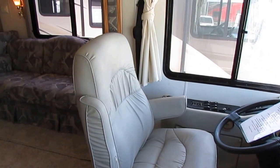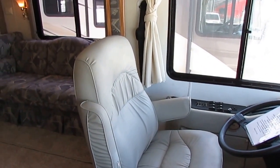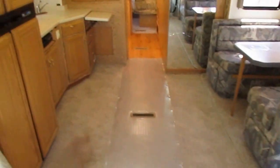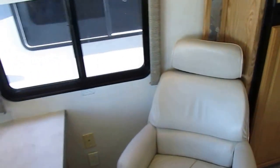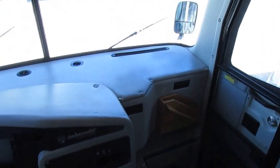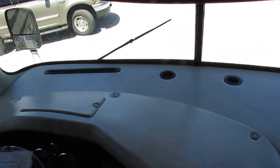You know, these things new are almost $200,000, folks. 12 years ago, they paid $130,000 for it used. Just to give you an idea what kind of resale these things hold. And here it is, of course, $49,900. Great shape. Like I said, we've got to fix the backup camera, fix a few little things on it.